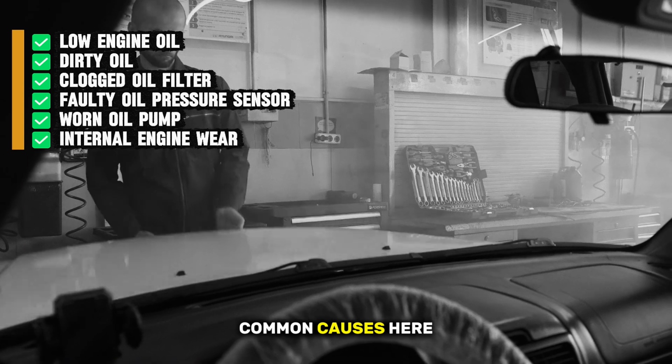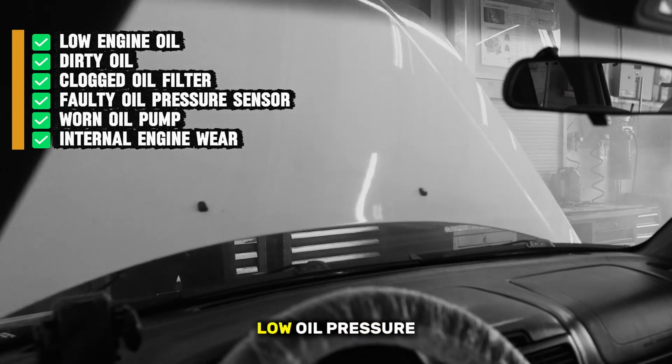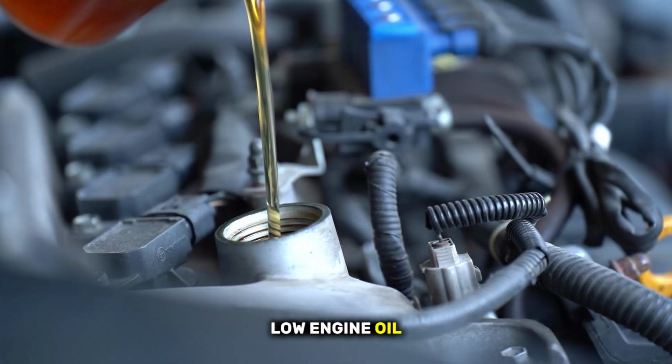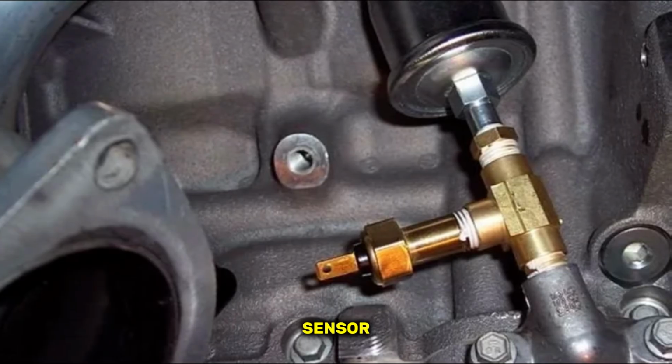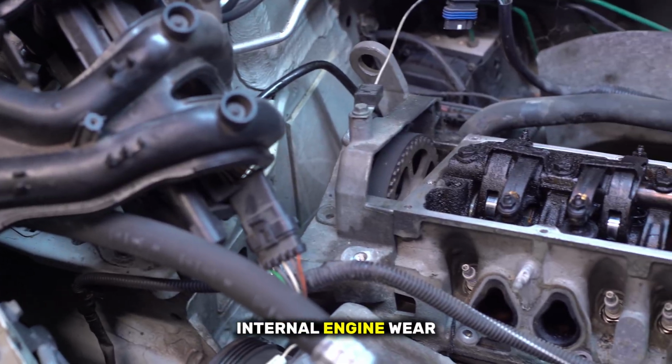Common causes. Here are the most common causes of low oil pressure: low engine oil, dirty oil, clogged oil filter, faulty oil pressure sensor, worn oil pump, internal engine wear.